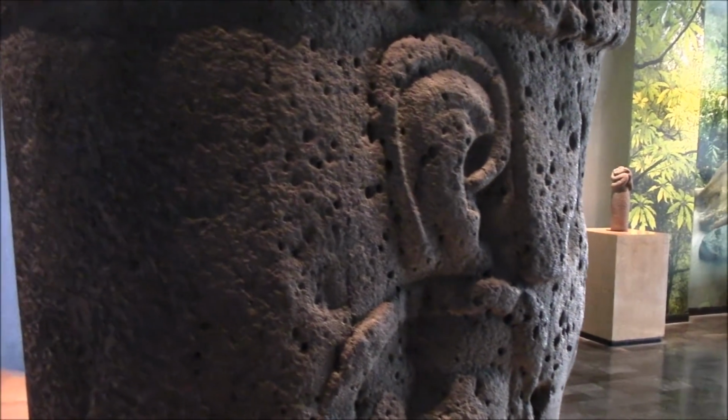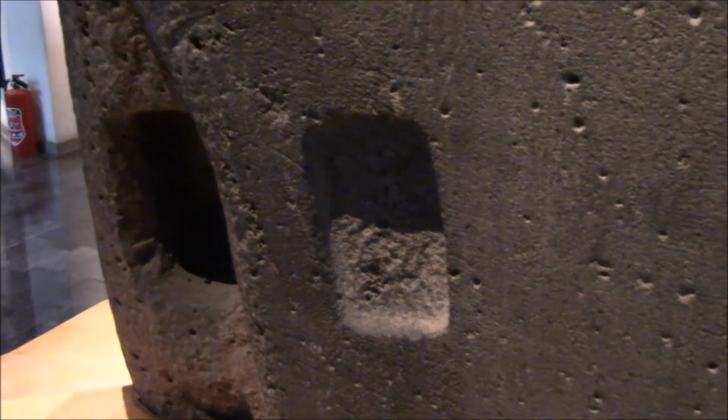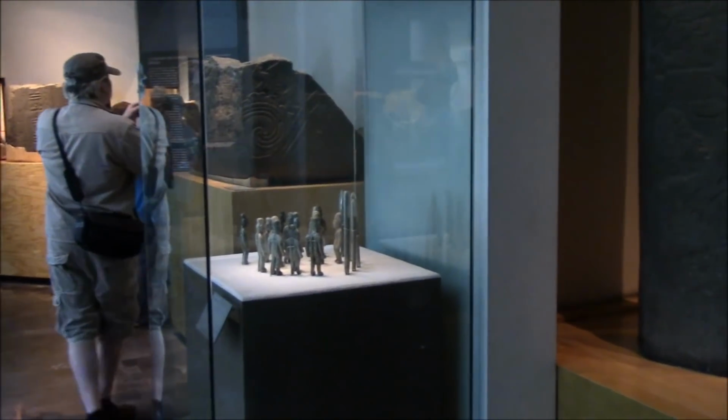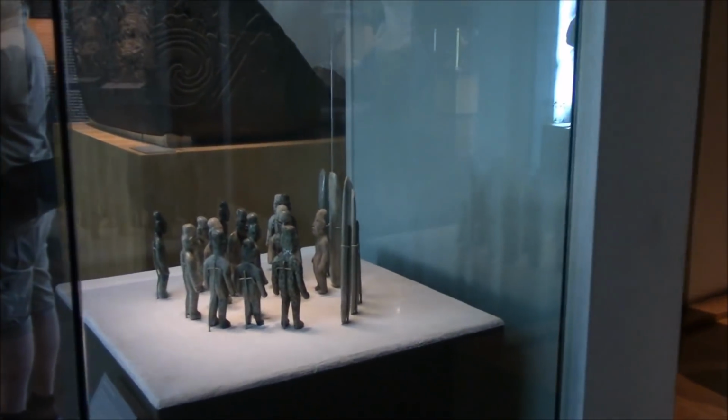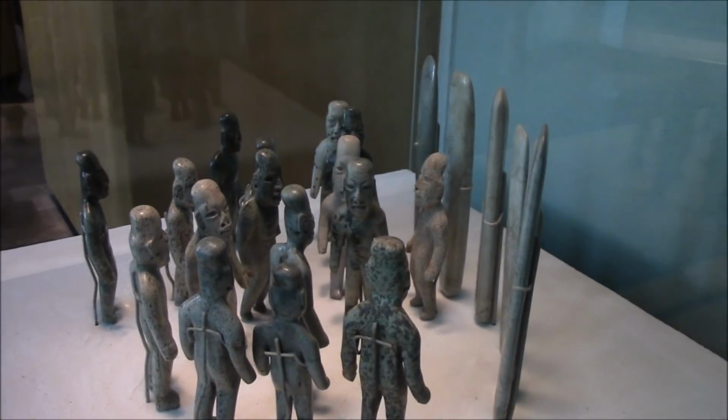You see the carving, the pitting, and on the back are these curious depressions. Also these very famous little jade figures of the Olmec. You see some have obvious elongated heads.